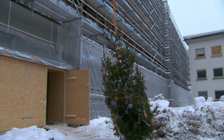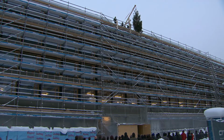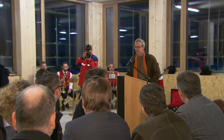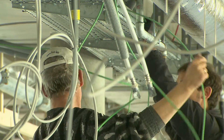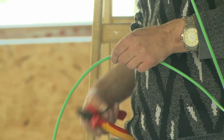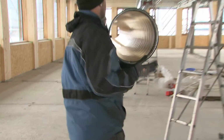At the topping out ceremony in mid-December 2012, not only the building shell is finished, as is customary, but the entire cladding of the building is also complete. Now it's full steam ahead with the completion of the interior and installations. The move is scheduled for autumn 2013.